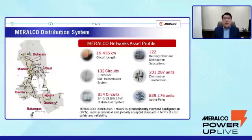Meralco's distribution system is supported by 132 subtransmission circuits, 834 distribution circuits, and 122 delivery point and distribution substations. Meralco's network is predominantly overhead configuration, in fact 97%, because this is the most economical and globally accepted standard in terms of cost, safety, and reliability.